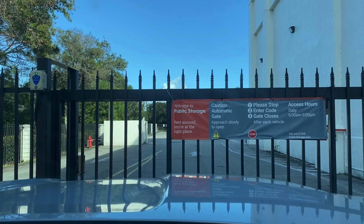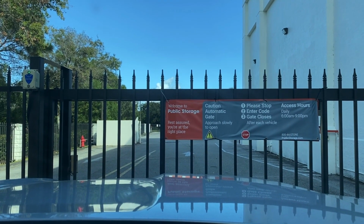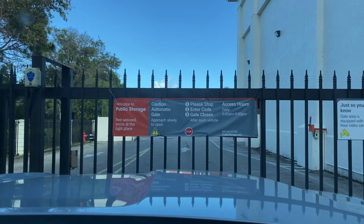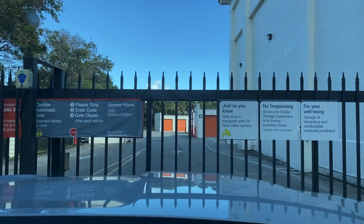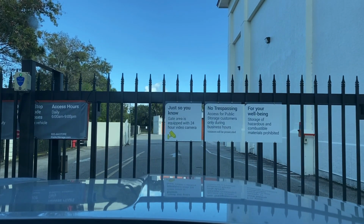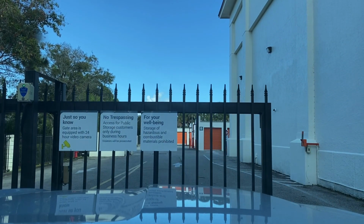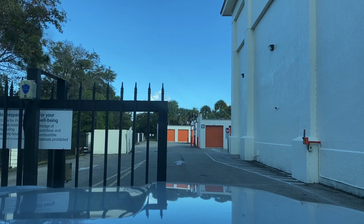In this unit, we got my friend Brad. You guys remember Brad? We're together. He called me. We're going to go see what we can find in this unit. Gates to profit open.